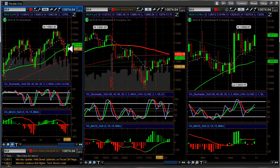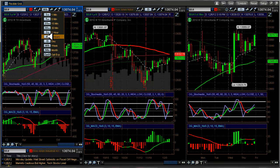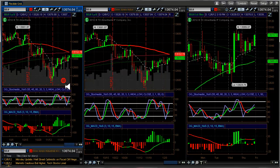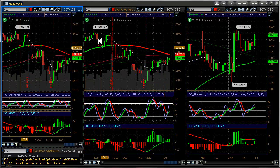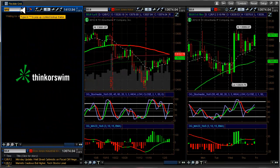You know what? This pattern looks very familiar. Overall, the pattern looks pretty familiar. What if we did this? Let's do a daily over here. Get this chart to kind of match up. Let's unlink it. Let's bring the SPX up.